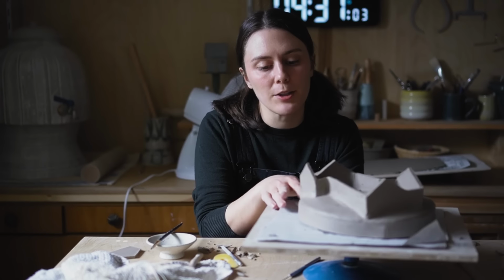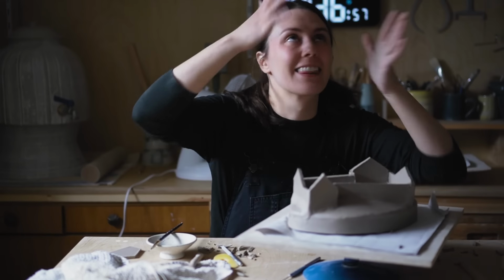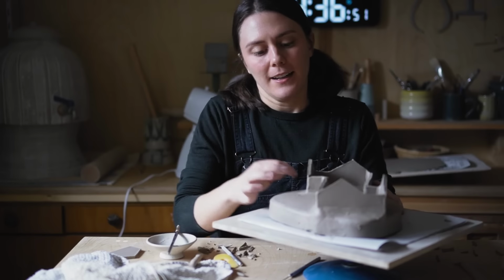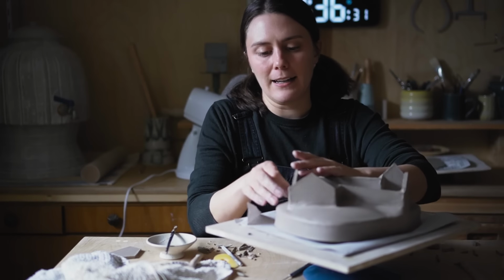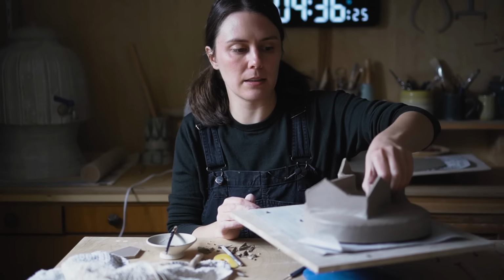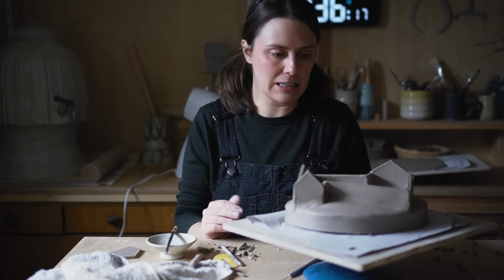Comes a point in pretty much every throwdown build where I'm just panicking and I can't even focus on the cameras or anything because the structural integrity of the build is at stake. I think crisis is averted. It needed a lot of patching, but I think we're good to go, and this is going to be able to sit and not dry out right away, so it should be able to homogenize, hopefully.